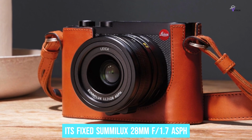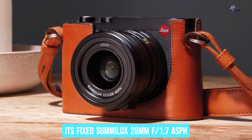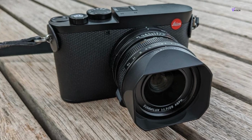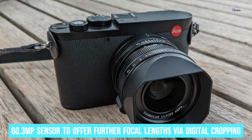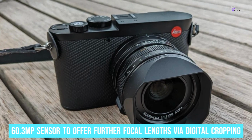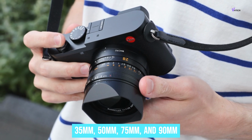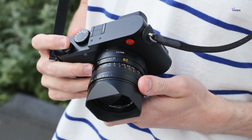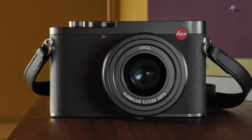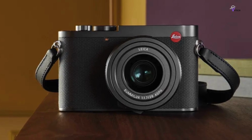Its fixed Summilux 28mm f/1.7 ASPH lens delivers pristine images, but the Q3 makes the most of its 60.3 MP sensor to offer further focal lengths via digital cropping: 35mm, 50mm, 75mm, and 90mm. Leica's glorious color rendition and deep, detailed image files look fantastic straight out of the camera and are a joy to work with in post-production.